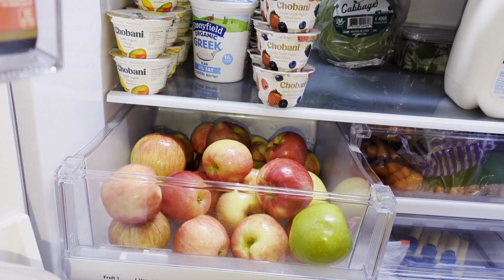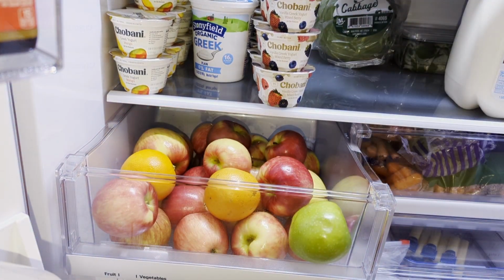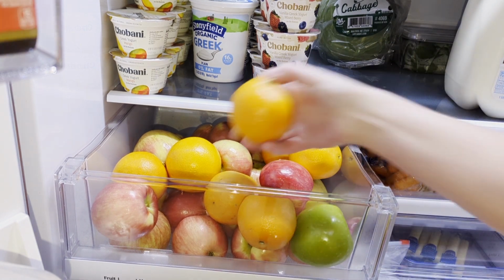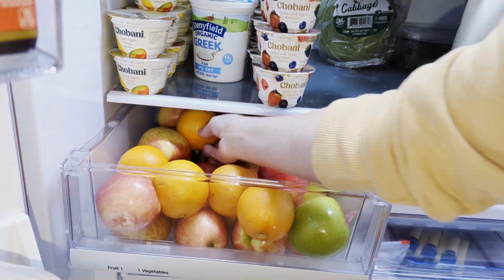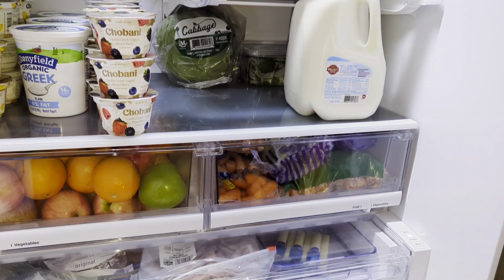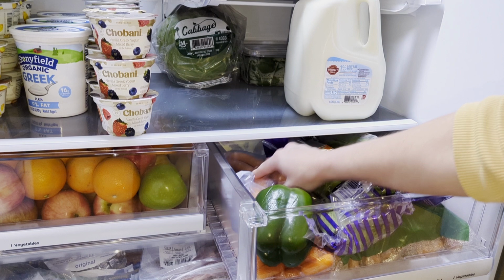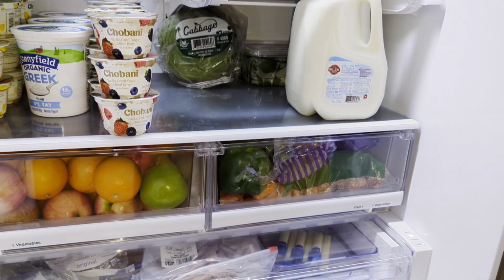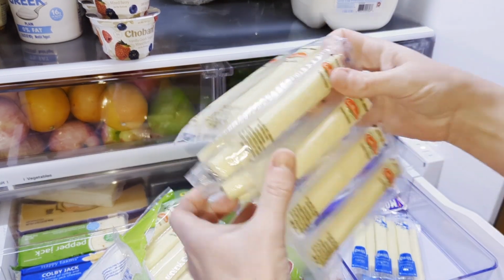We typically buy the same things every week, so I'm able to fit all of those things. I have plenty of room for all of the leftovers. I have plenty of room to pull out meat the night before if I want to. So I am making it work, and I actually love this fridge. It just took a little bit of getting used to and realizing that I just didn't need something bigger, even though I thought I did.